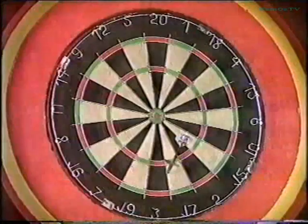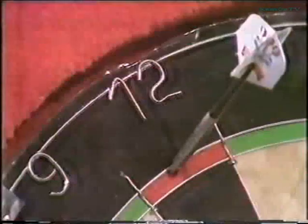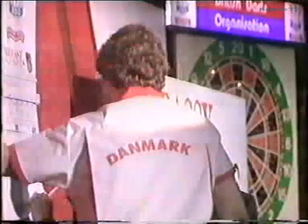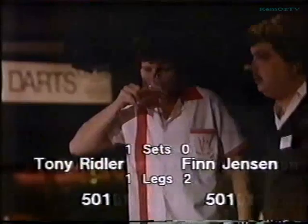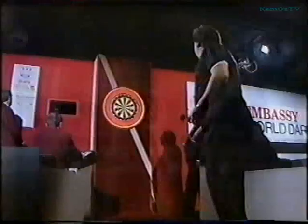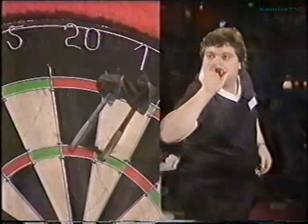What's his finishing like now? Double 12. Magic. Yes, that's the third leg to Finn Jensen. He's some case, this lad. Messes around on his scoring, but can he pull out the finishes? Fourth leg, Tony to throw first. 100, steamed away with the first set, but his Danish opponent is back in it.